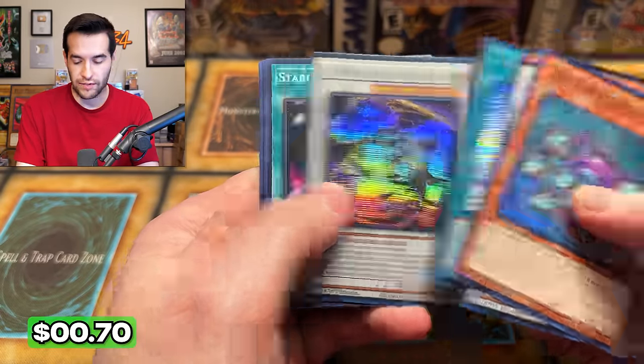And now we have another contender for stinkiest set, released on July 28th, the Duelist Nexus. There was quite a long gap between core sets. This was the core set before Age of Overlord. There was a bunch of releases, like Soul Burning Volcano, Streets of Battle City, Dueling Heroes. A few months went between, but it felt really long.